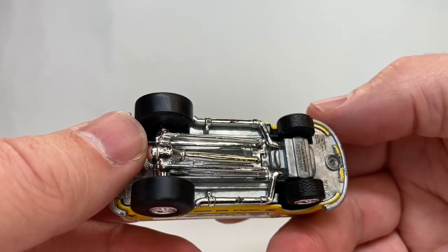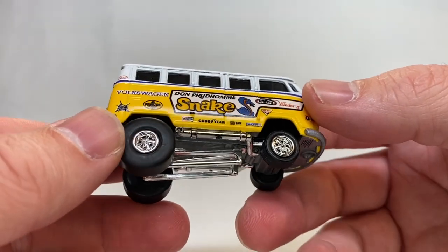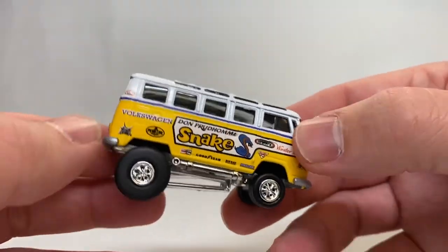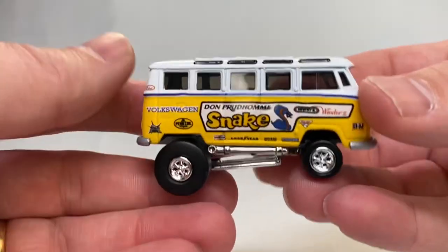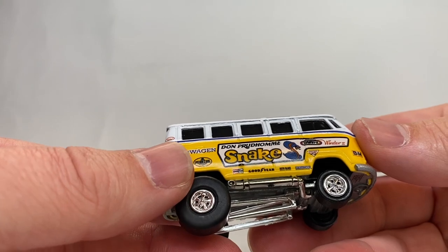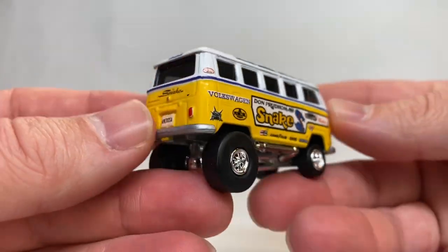We got some drags on the back. We got some skinnies on the front. Check out the rake on this guy. 100% a roller, an amazing piece. And just take a look at the detail work on this Joker.